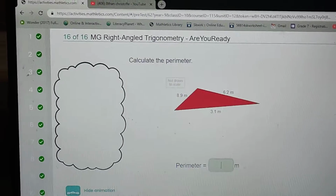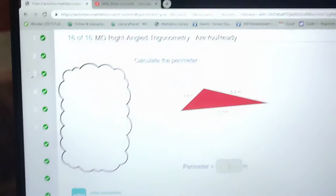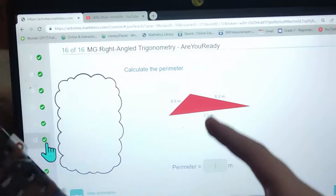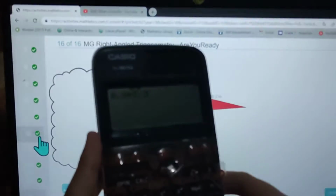Okay, there's the last one. Don't forget to show us all. You need to know if it's actually the last one. This is the last one. How do you know? I saw the number. Really? Oh, 16 out of 16. I beat my high score. Yay! That's what my future me will say.